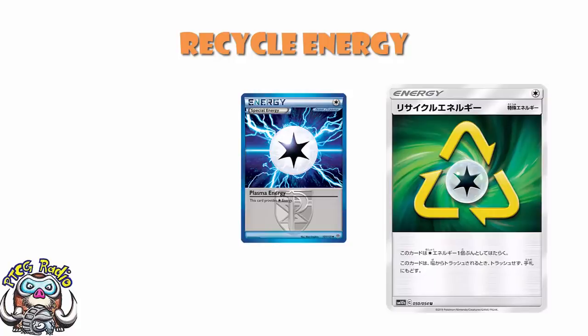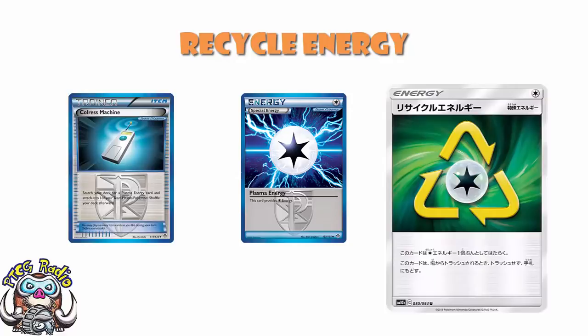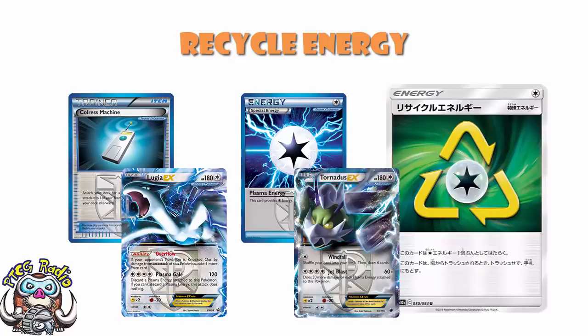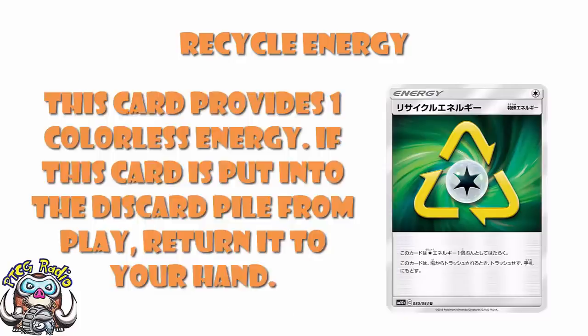Plasma Energy was really weird, because Plasma Energy was just one colourless energy, and it didn't actually do anything else. But there were things like Colress Machine, which could accelerate it from the deck. And we had, like, Lugia EX, which could only attack if you discarded a Plasma Energy. And then Tornadus EX, which did more damage depending on the amount of plasma energy you actually had attached to it. So it's not like this is the first time this has ever happened, but it's kind of weird. And like I say, getting it back after so long is strange.